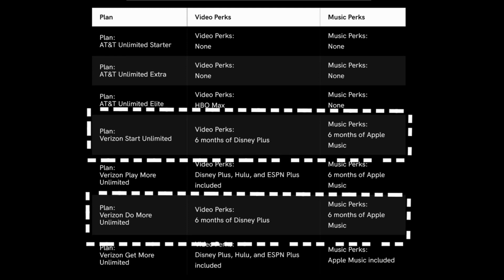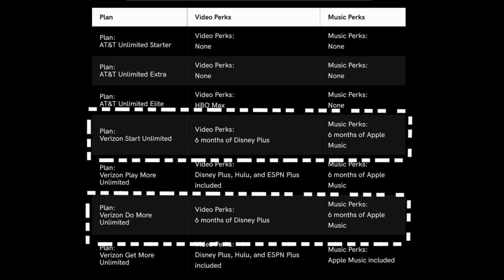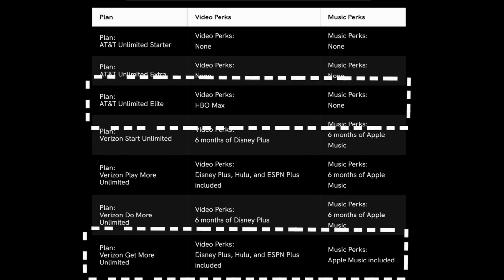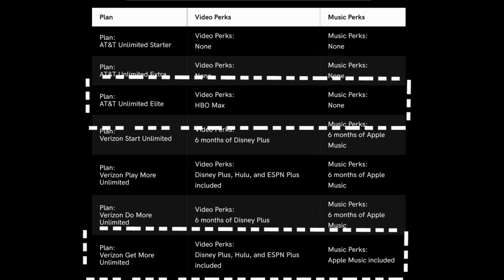Now, a great plan isn't complete without solid perks and promos. So if you have your heart set on some streaming options, then Verizon offers a clear advantage. Now, Verizon's bottom tier, Do More: you get 6 months of Disney Plus and 6 months of Apple Music. Whereas in their middle tier, Play More, you get Disney Plus, Hulu, ESPN Plus, and 6 months of Apple Music. Their top tier, Get More Unlimited, you get Disney Plus, Hulu, ESPN Plus, and Apple Music.